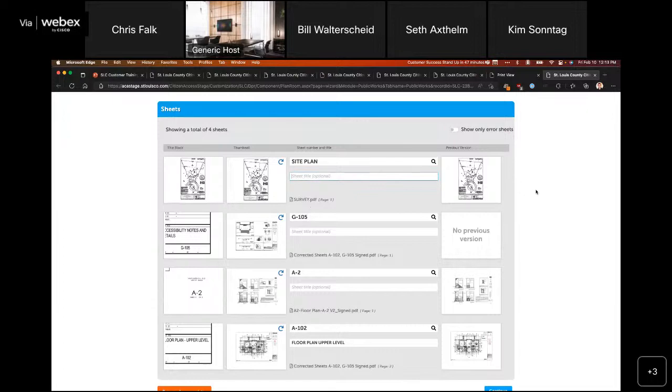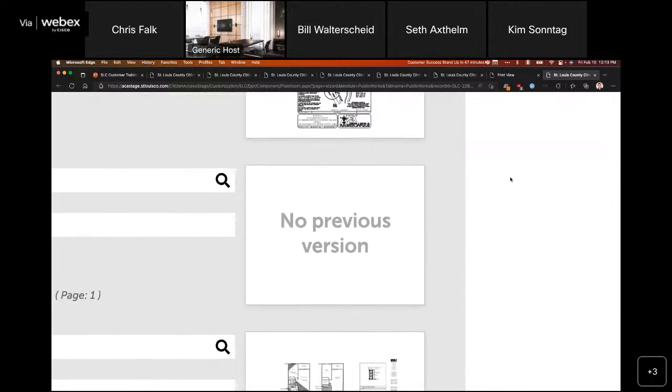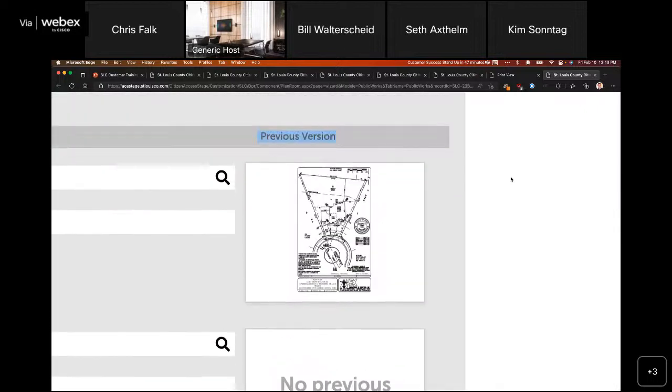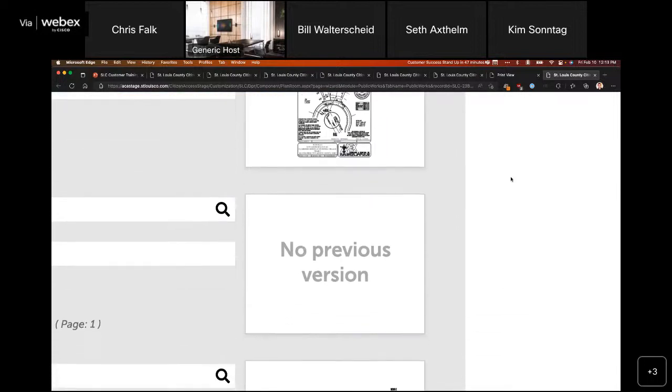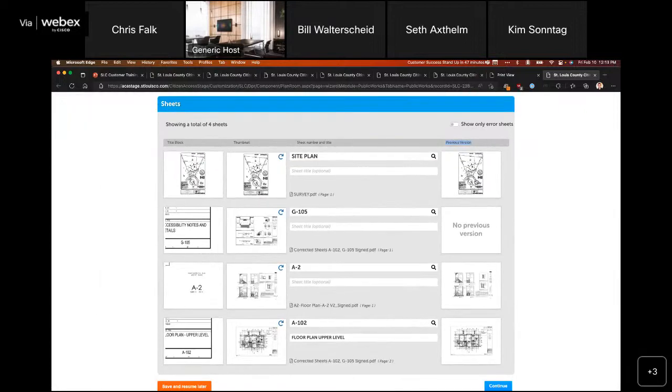And what we're going to see as a part of our review package is that the far right column now displays. We didn't see this earlier. Because this happens to be a resubmittal, we have a previous version column. And as I scroll down here, we'll see that the previous version column either has a thumbnail view of the previous version of that sheet, or it says no previous version. Okay. So three of these sheets got linked up automatically, but G105 here did not.